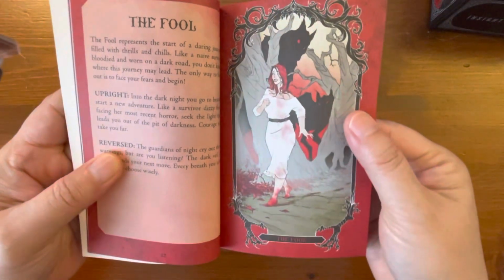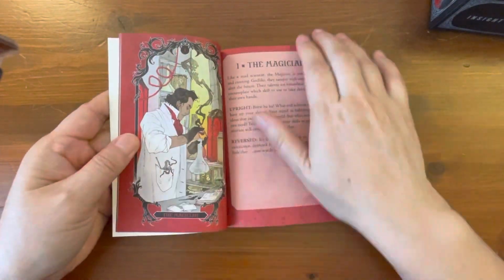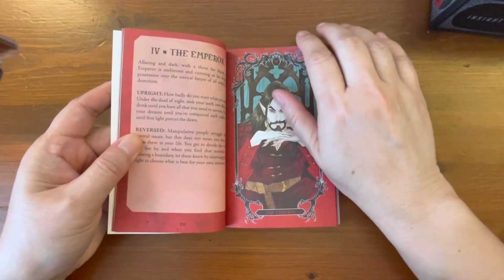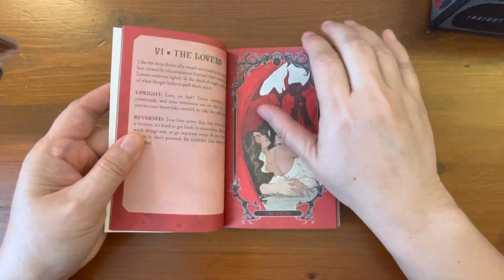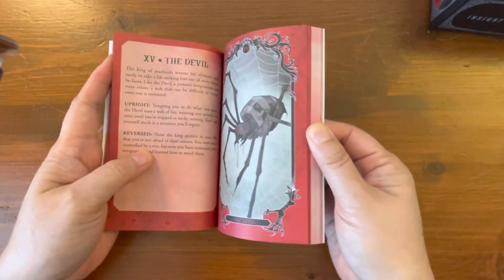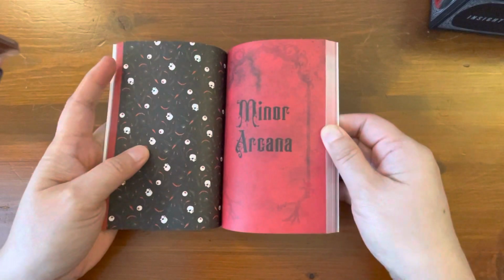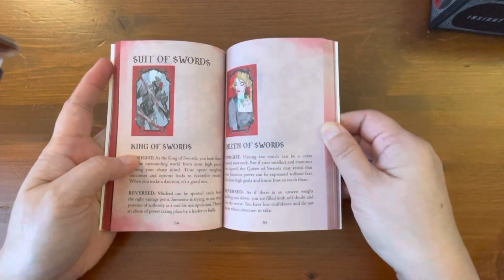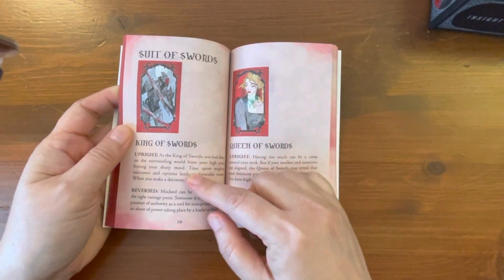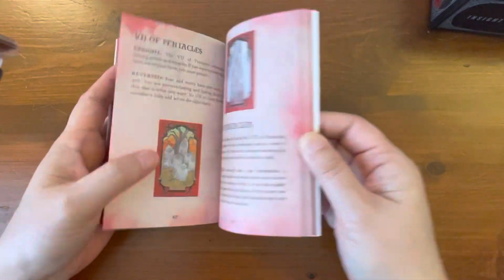So we have a paragraph describing the card, what it means, and then upright meaning and reverse meaning. It's nice. They give you a full color page of each card. And let's see the Minor Arcana section. The Minor Arcana also has a color picture, but not a full page. A smaller color picture, no paragraph write-up, just upright and reverse. But it's nice that they still give you color.